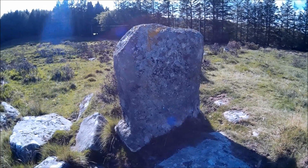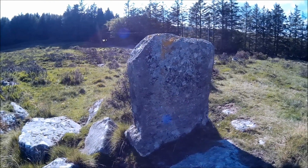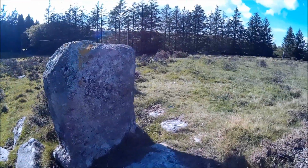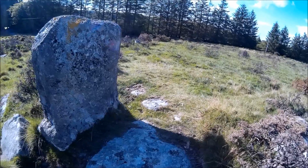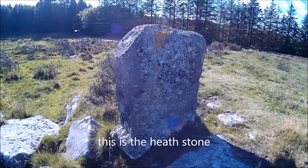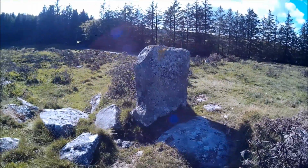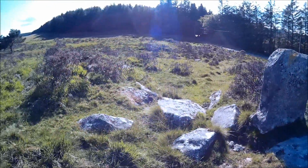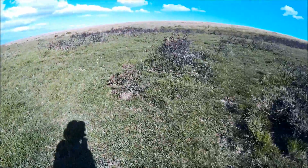And we're back again. Apparently this is the heath stone, unless I'm greatly wrong, and I could be, but this is one of the marker stones for the perambulation way. I don't know if it is. The map says it is, but I don't know. I'm going to have a look round.